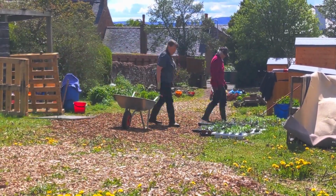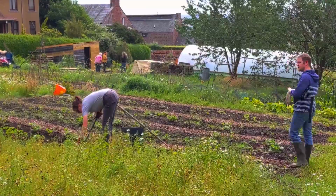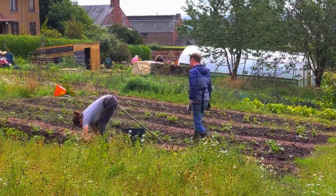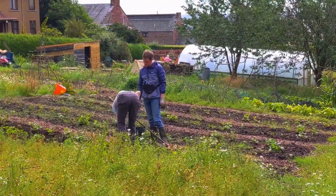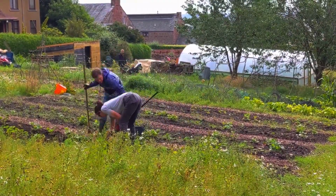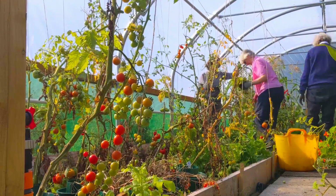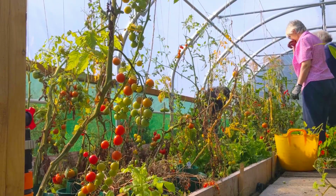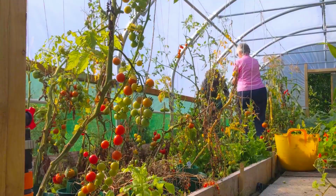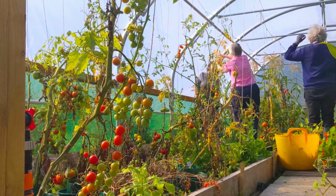So I'm hoping that in the coming year we will get the wildflowers growing where it's good for us. But I think chaotic gardening is kind of where I'm at. I like to have beds and order, because it's really important, especially in this time of COVID. It's really important that we have social distancing built in, so that people can easily socially distance but still be working together.